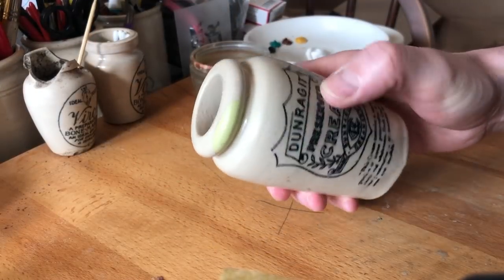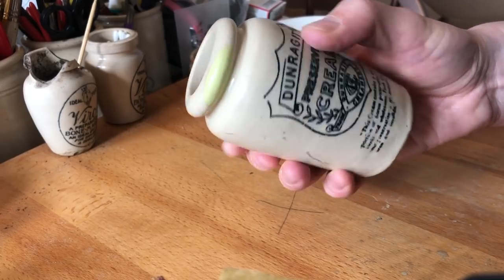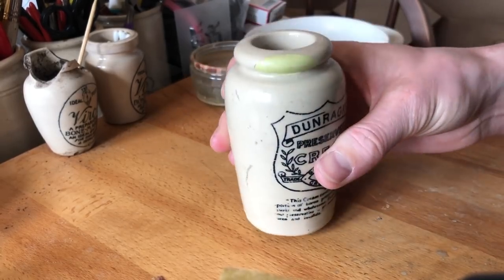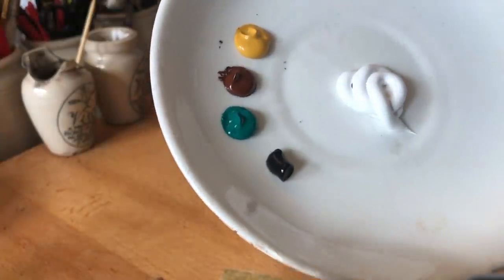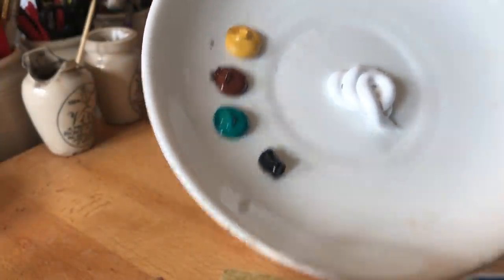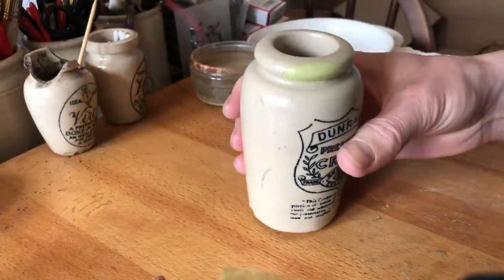And here it is. It's the next day. The Milliput is dry and it's time to paint. I've already put the colours out that I'm going to use, these ones, and I'm going to do a little mixture now to get it right to paint it. So here goes.